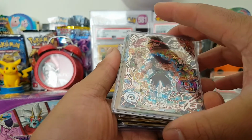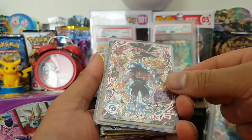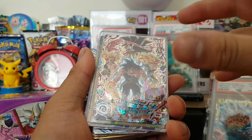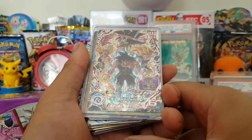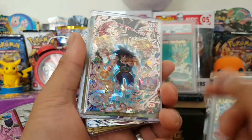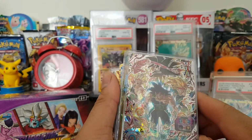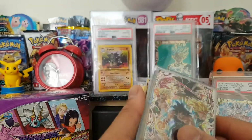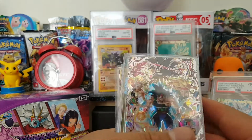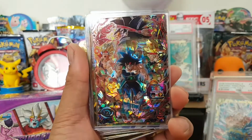I would probably say there is more Dragon Ball stuff in here because lately I've been going hard on Dragon Ball. But based on the poll that I did the other day, I have about a 50-50 Dragon Ball and Pokemon audience here. That's kind of what I wanted anyway, because I do both, and I like both, and I intend on doing collecting and buying for both.